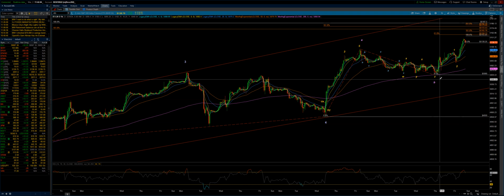The next Elliott wave update will actually be on Monday, the 4th of March. I will take a look at the Globex opening tomorrow. And again, if something totally bizarre happens, then I would put in a quick update. Otherwise, the next Elliott wave update will be on Monday, March the 4th.